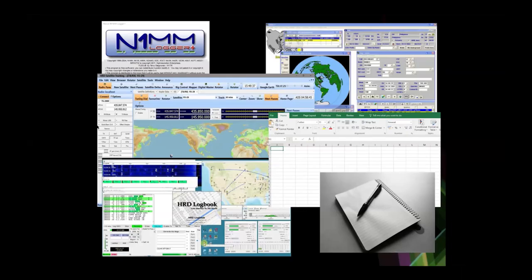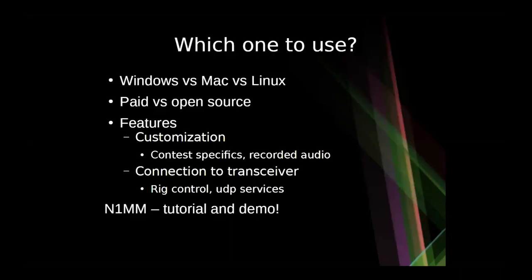So you need to start thinking about why you want to use the software, and how it will function for you. To give you an idea, obviously you're going to be constrained by your operating system. Are you using Linux, Mac, or Windows? Are you willing to pay for software, or do you like to use open source software? Then also things to consider would be features of the software in terms of customization. Can you make up your own contest? Can you draw up your own template and reuse that over and over?